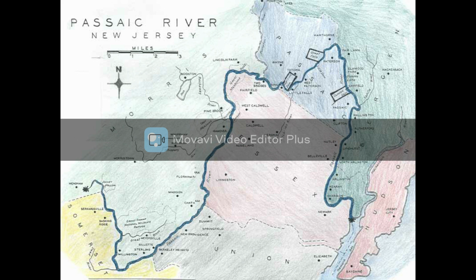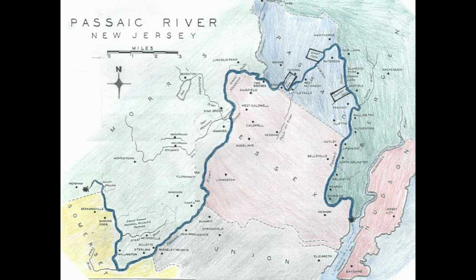Passaic River is the largest waterway in all of North Jersey. If you were to go on a trip all the way along the river, it's 90 miles long, but if you were to travel from one end to the other in a straight line, it would only be 30 miles in distance. The Passaic River runs through all kinds of places such as cities, urban areas, the suburbs, old colonial towns, and even the countryside.